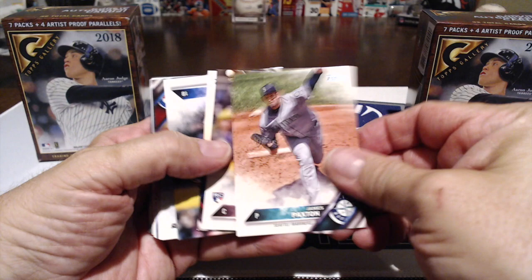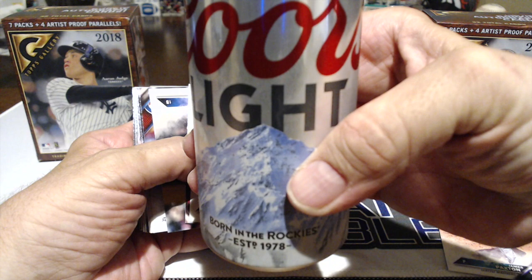Cheers, everybody. Breakfast or dinner of champions. Yummy. Here in Colorado.